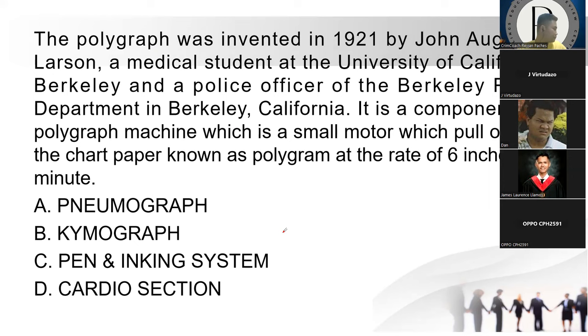Yes, sir. Sige. Pakibasa. Polygraph was invented in 1921 by John Augustus Larson, a medical student at the University of California, Berkeley, and a police officer of the Berkeley Police Department in Berkeley, California. It is a component of polygraph machine, which is a small motor which pull or drive the chart paper known as polygram at the rate of 6 inches per minute. A. Pneumograph. B. Pneumograph. C. Pen and inking system. D. Cardio section. Thank you. So, okay, class, what is your answer?